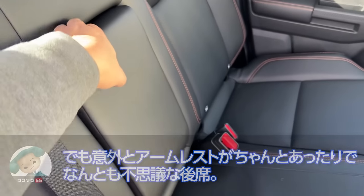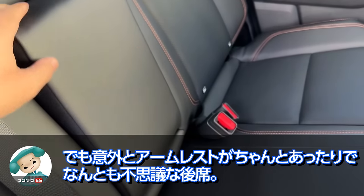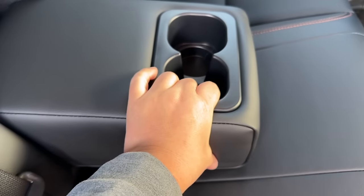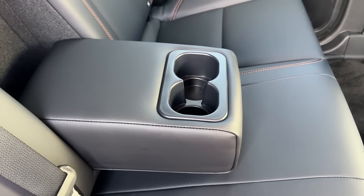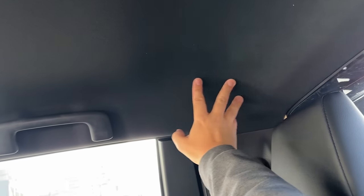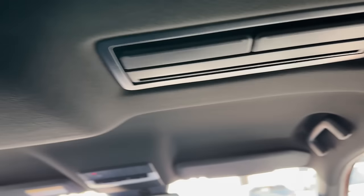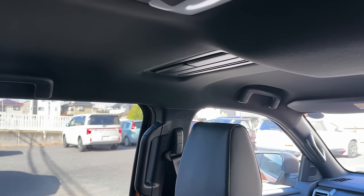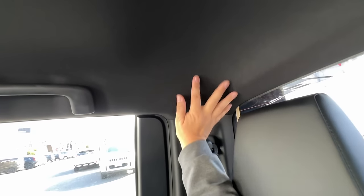Armrests are also provided for the rear seats. It's pretty hard to pull out. That would be two drink holders in the back seat. There is quite a bit of pressure in this area of the head, and the head height is just high enough to hit the hair a little bit. There is a gap of about 1.5 fists above the head, but the sides are slightly protruding, so if you put your head close to this side, your hair will hit it a little.